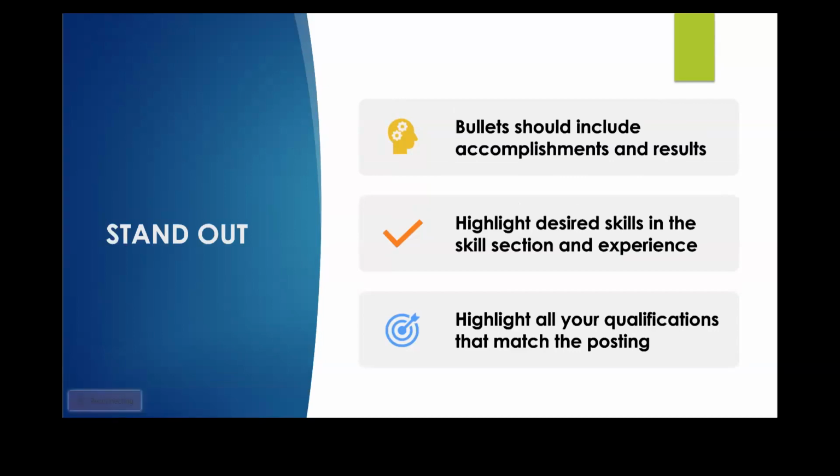When you highlight a desired skill from the job posting in a skill section, but also highlight it in an experience, it ranks that skill higher on your resume, and that can increase your chances of getting in the qualified top 40-ish% of the candidate pool that is applying online. So trying to incorporate your qualifications as much as you can throughout your entire resume is going to increase your chances of a higher percentage match to the job posting. So really make sure that you are customizing your resume for each application.